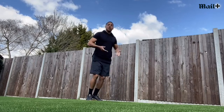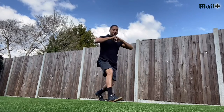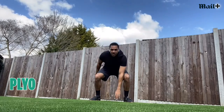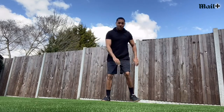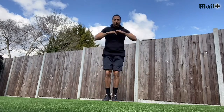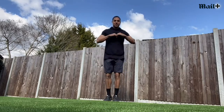And again, already, your heart rate should have gone up now. Should be feeling quite good. So you're gonna get some plyo in it now, so feet together, touching the ground, coming back up. If you want to, you can walk this. You can simply walk it out. But this is where I want you. Straight down, straight up, straight down, and back up.